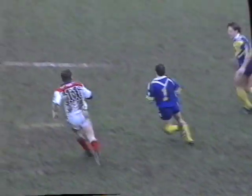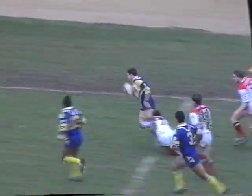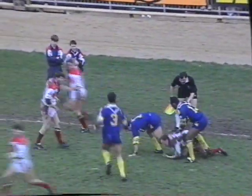So Leeds again with Alan Tate, and Tate will make ground there. That's good running from Alan Tate. Oh, shows the ball, he's away, Alan Tate. Oh, and a good tackle coming in there from Wayne Parker.